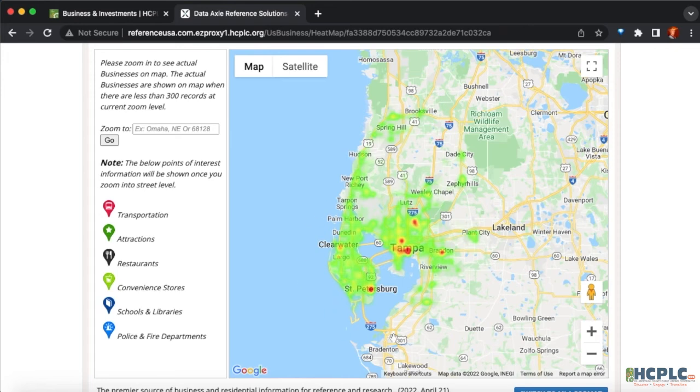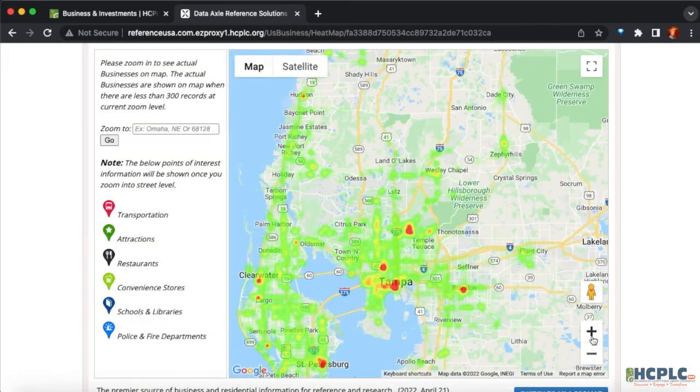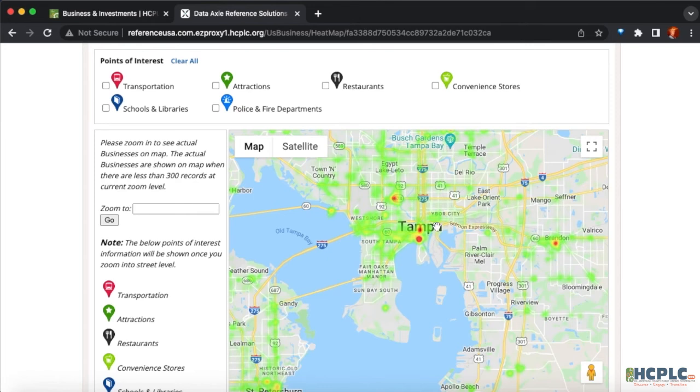So here's the whole metro area, and most businesses that are in that range are located pretty much where we would expect them to be, downtown Tampa, heading out towards West Shore a little bit. And even up here, that's interesting. What is that area? I guess that's upper, like West Tampa. So that could be of interest to you if you want to know where they're located.